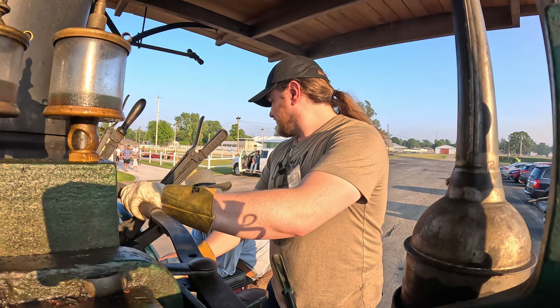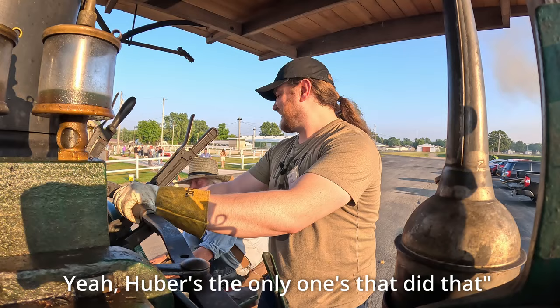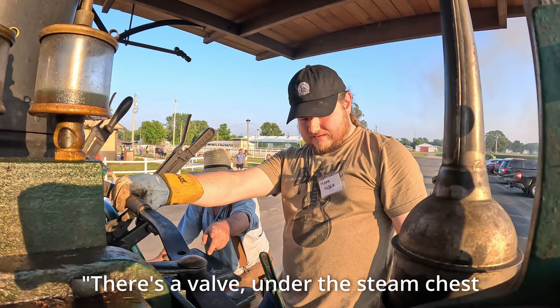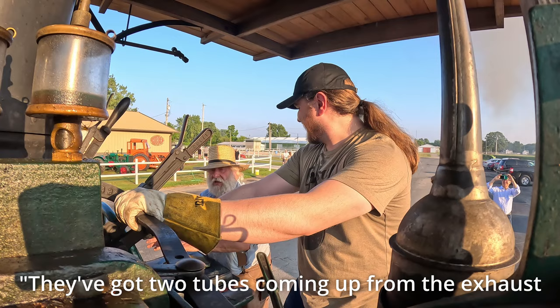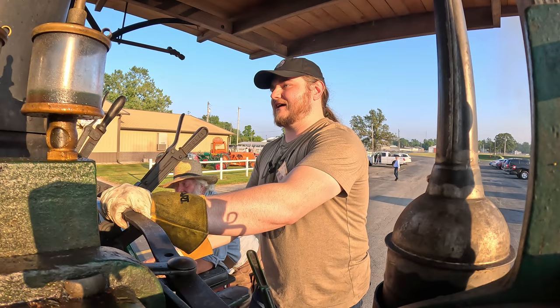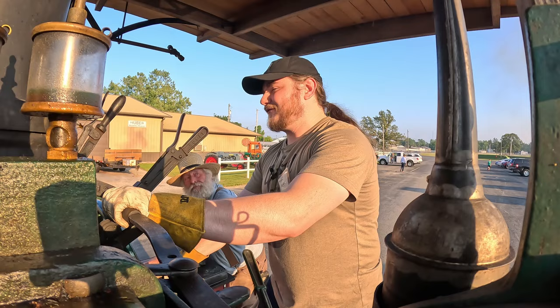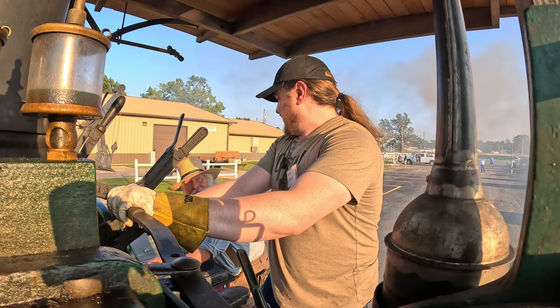Yep. Now we're working the engine a little bit. This has got a variable exhaust on it. Really? Yeah, Huber's the only one who did that. A variable exhaust? There's a valve under the steam chest. Okay. If you open that up, it lightens the drag. Really? So you close it. How'd they do that? Well, they've got two tubes coming up from the exhaust. Okay. So they'll either have one closed, and it sharpens the exhaust and gives the load. Gotcha. And it's real handy when you're on a sawmill or something like that. Right, right. Basically, if you're burning wood, this sucks the wood right out. I believe it. I've not met anything that doesn't like to burn wood violently. Yeah. They burn right through it.